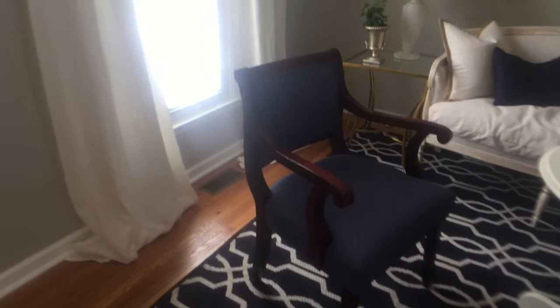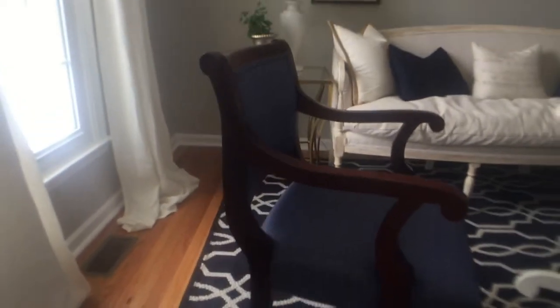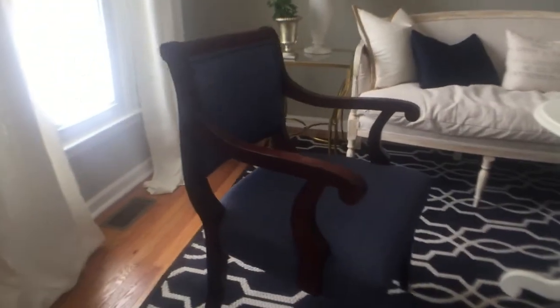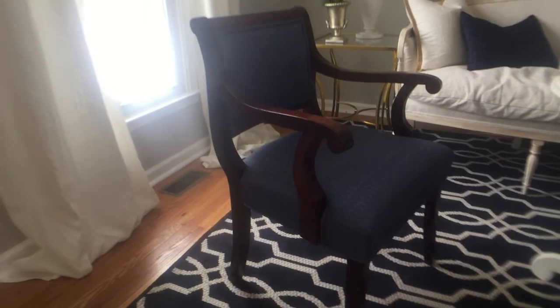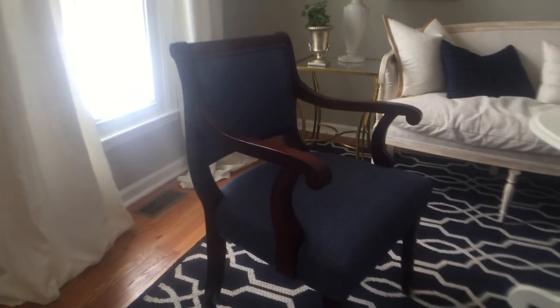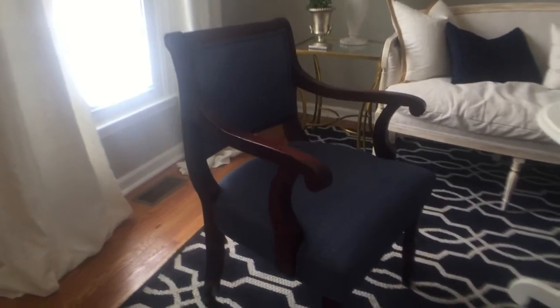So I bought this chair because I thought that I could eventually, if I wanted to, reupholster it, and it would be an easy job for me to do. It had a nice shape to it, and it was very sturdy, and it's actually in really good condition, so I could use it as is, and if I changed my mind and wanted to do something funky with it, then I could always change it. But this chair cost me $29.